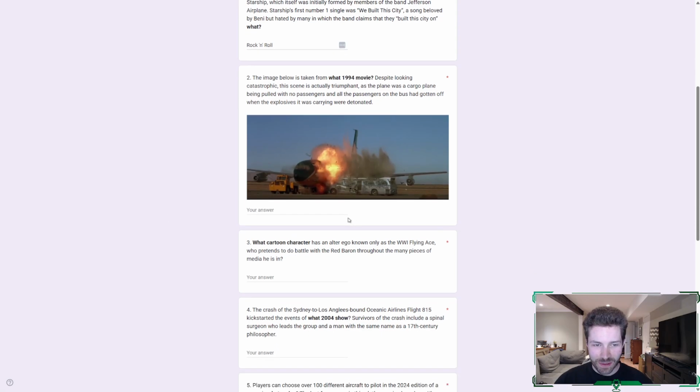Question 2, the image below is taken from what 1994 movie? Despite looking catastrophic, this scene is actually triumphant, as the plane was a cargo plane being pulled with no passengers, and all the passengers on the bus had gotten off when the explosives it was carrying were detonated. This is, I believe, called Speed.